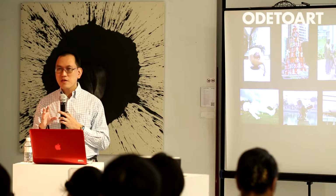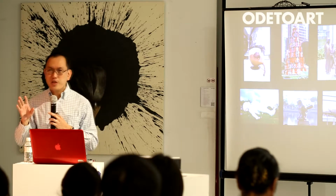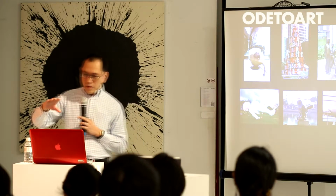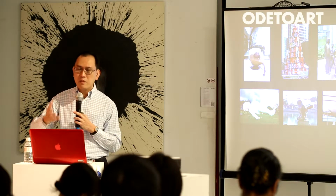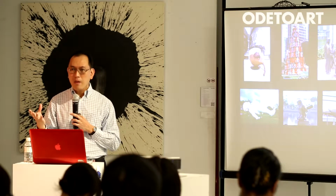The exact location, in the city, in the central business district. It's actually made of metal, layers upon layers of human figures building up to a kind of momentum, reflecting the dynamism and energy of the vibrant city of Singapore.